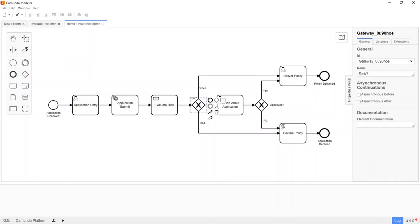Now let's look at the gateway. The gateway will have these variables coming in, and then the gateway will be making the token flow on an appropriate path based on the decision made by the evaluate risk task. So in this case, we have green, yellow, and red. So we need to define these paths for the gateway.